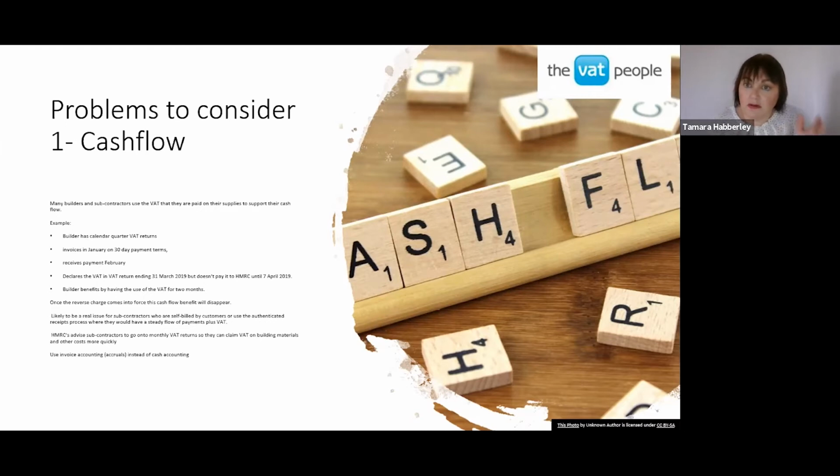Now, once the reverse charge comes in, that cash flow advantage totally disappears, because instead of being paid the VAT and being able to hold it and use it until you come to submit your VAT return, you're just not being paid VAT. You're getting a net amount. So that can be a real issue if you're a subcontractor who relies on that VAT as part of your cash flow forecast. So if you haven't done so already, you really need to look at how this will impact on you and how it will impact in practice on your cash flow.